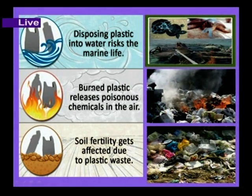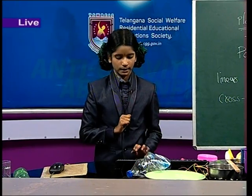It is very harmful. And soil fertility gets affected by plastic waste. If we throw plastic in the soil, the fertility will be gone. We lose soil fertility and it won't give any crop to anyone. It is very dangerous. Without food we can't live. So, minimize your usage of plastic, friends. However useful plastic is, it is equally dangerous. So, we should reduce the usage of plastics.